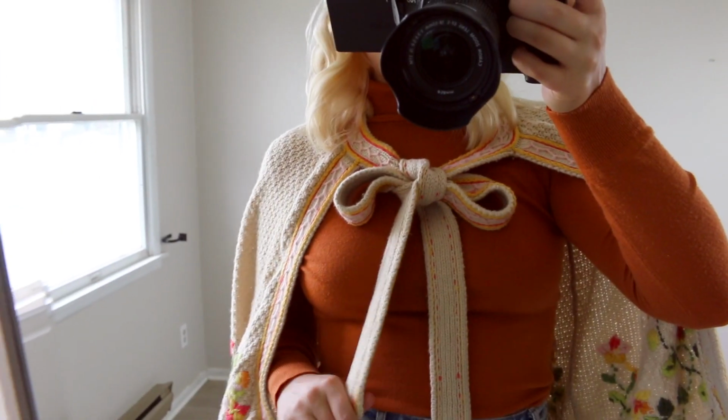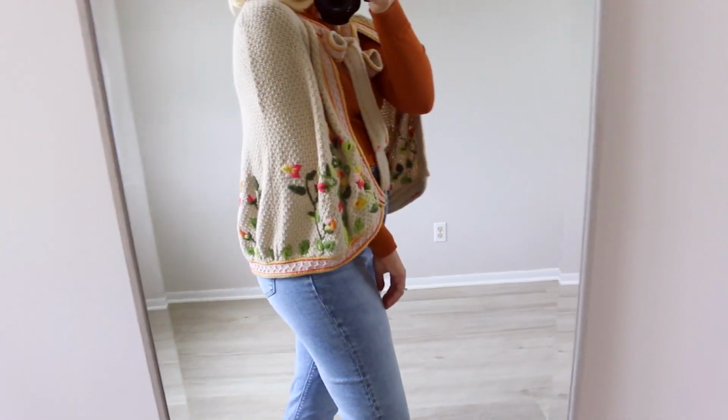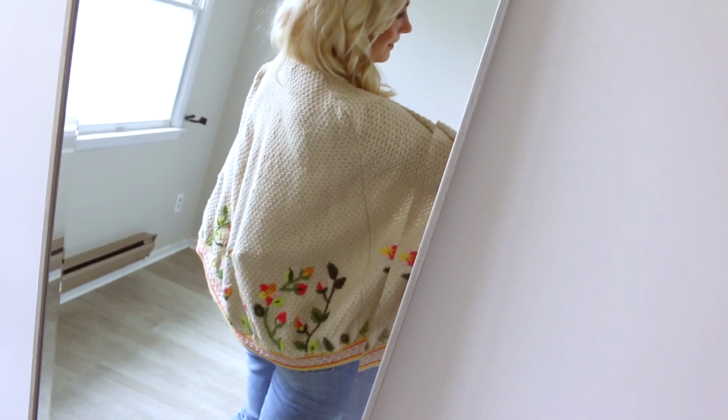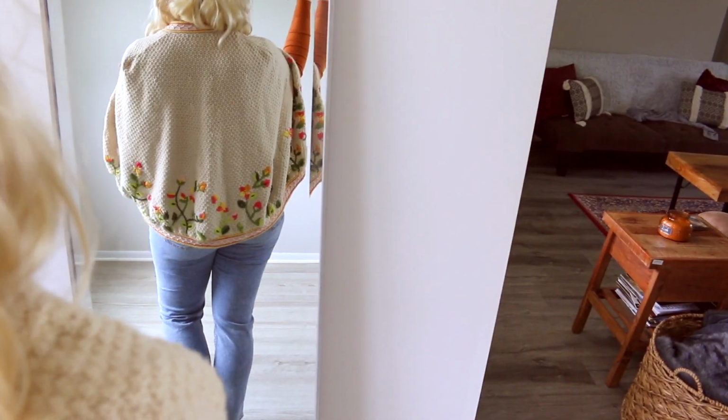You can actually bring this into either a very casual outfit or a very fancy one. Like I could wear this with a satin dress. It is very wearable and I really like that. And I definitely think that it brings just some coziness to an outfit on a chilly autumn day.